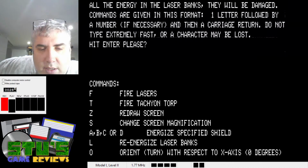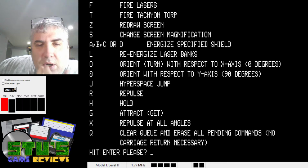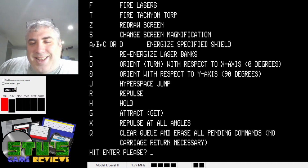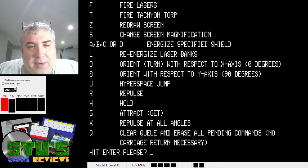Commands. Oh my god. F fire lasers. T. What could L be, lasers? Oh, T. Lester says someone take notes because I'm not. I don't know. F fire lasers. They're probably the most important ones. T fire tachyon torpedoes. Z redraw screen. S change. Do I have to write this down?